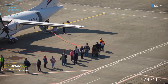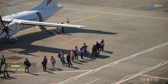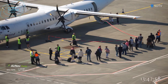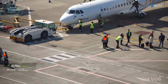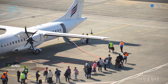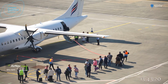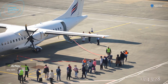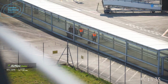Actually, that is a nice number for the inaugural flight. They can have a little bit of space as well, so they can move around. Matt Cable, hello to you. It's a nice queue. And the ATR, the perfect choice of aircraft. I mean, we've got a great view, guys, of the passengers down there. And still a few more passengers coming down.